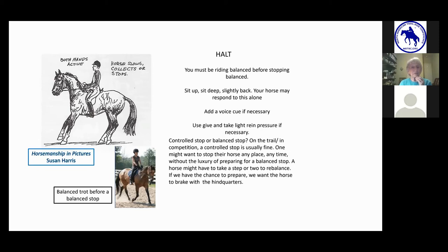Your horse may respond to this alone. My horse would do that. I never had to touch the reins. He would stop or back just by me moving my bottom back in the saddle. Add a voice cue if necessary, and use give and take light rein pressure if necessary.